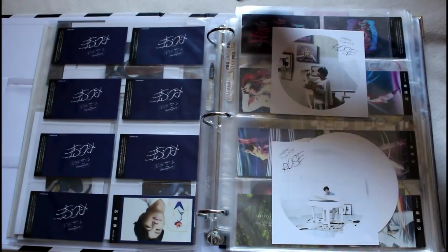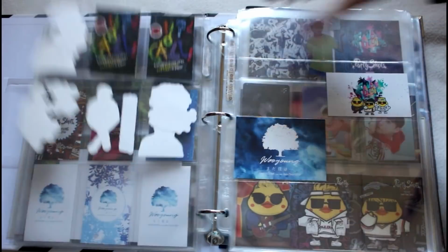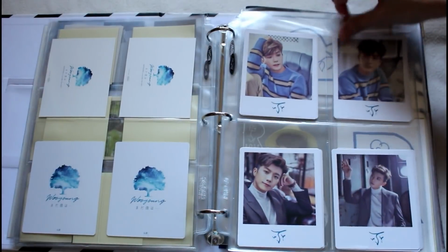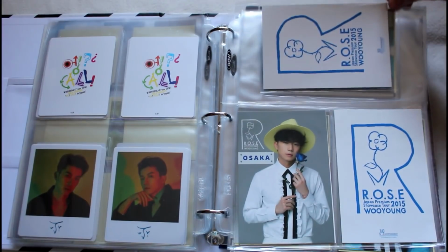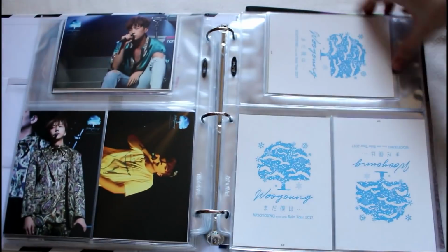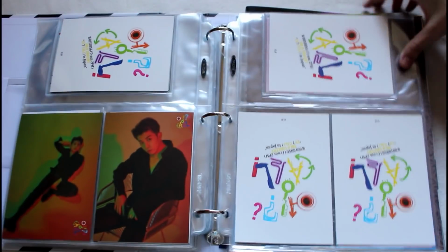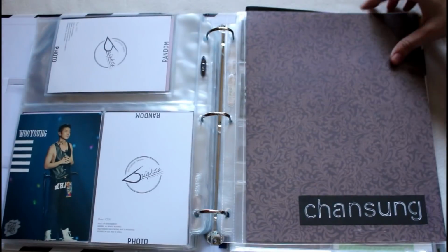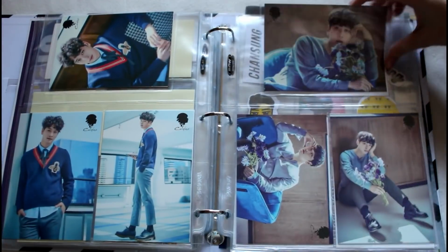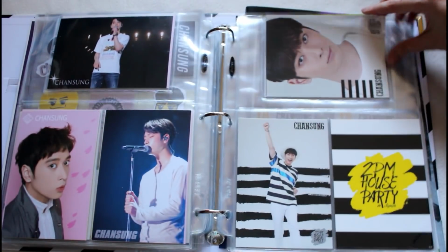His album cards. And concert things. And then solo concert trading cards. I think eventually each member is going to have their own binder since I am slowly filling out their stuff. And then we have Chansung. His concert trading cards, fan meeting stuff, and then full group trading cards.